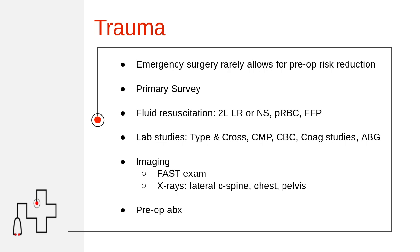I know as far as imaging goes, I think you guys are learning ultrasound now, which is awesome. We did not have that when I was there, which has been a huge addition to our program. Making sure you get your FAST exam done. Obviously, that's one of the biggest ways that we find free fluid in the abdomen now, which takes you right to the operating room. So I think that that's a great thing to have in your pocket. Also getting x-rays, making sure you have your C-spine, chest, pelvis, all of those things.